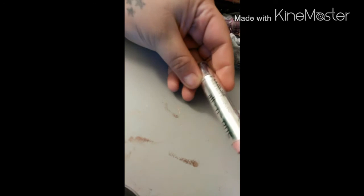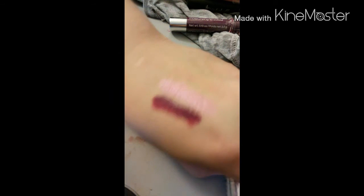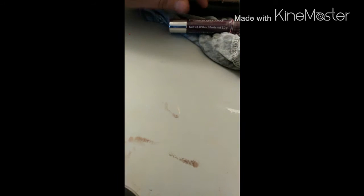Okay, I already swatched this one. This is from LA Colors. It's an all-in-one cheek, eyeshadow, lipstick, whatever. You get that at Dollar Tree, which is this pink one right here. I already swatched it because I recorded it, but my son was being a booty butt.